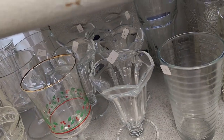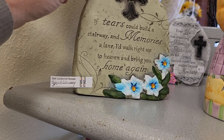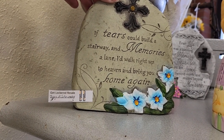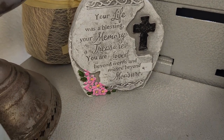And then I have my glasses and things. And this is made out of rock or something. It's really heavy. It's, you know, if tears were memories. Kara, you should get that for your little doggy to put by his urn.